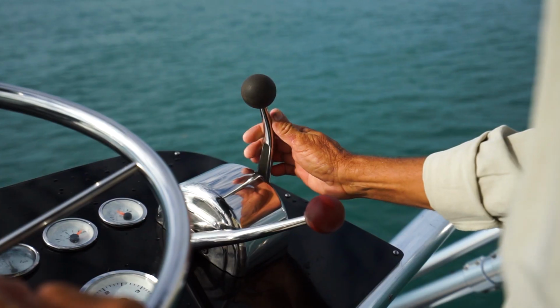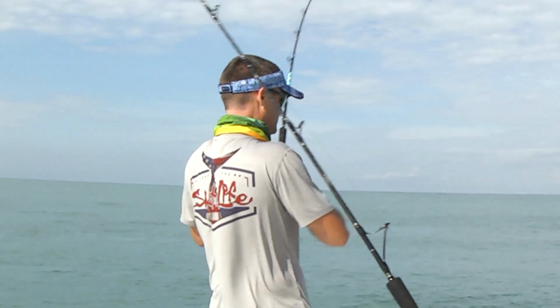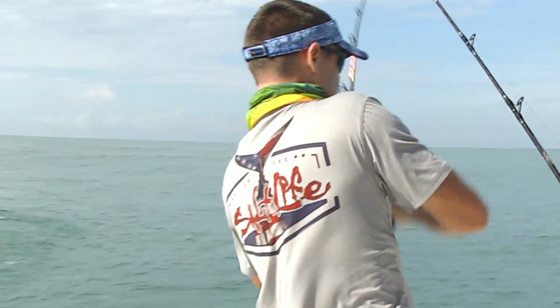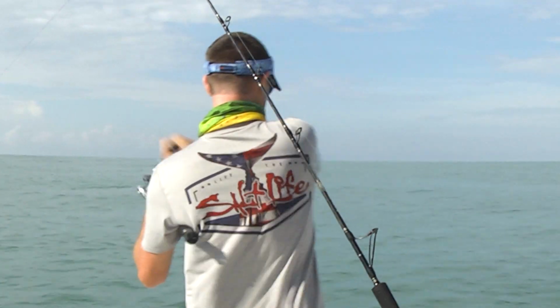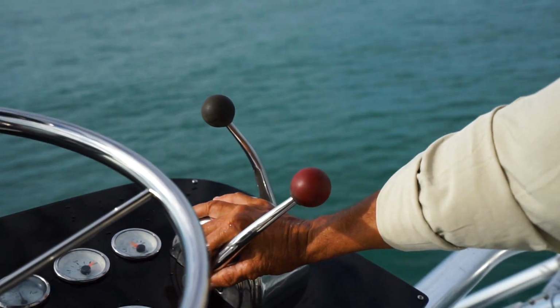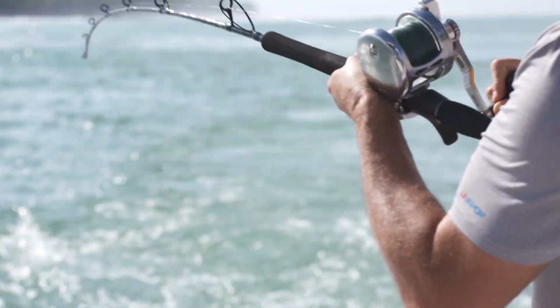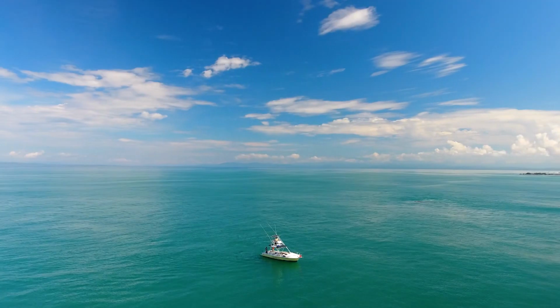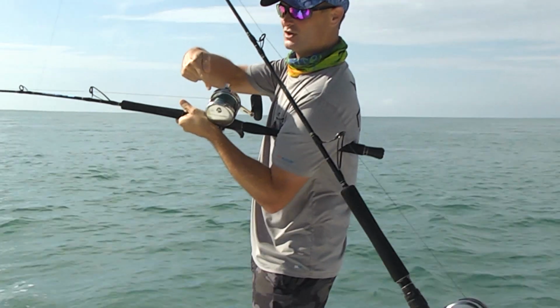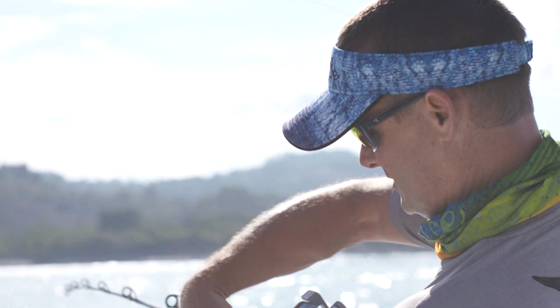Oh, he's going forward, Cap. He's going forward. It's a good fish. It's a real good fish. Come on, keep going with me. Give me some tension. He's still in front. Look at this. It's a good fish. That's a good fish. Nothing I can do but let it take line.